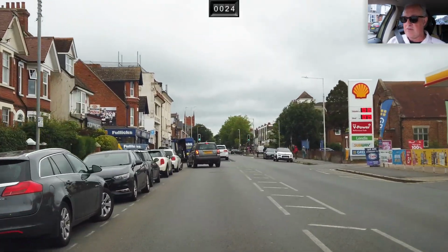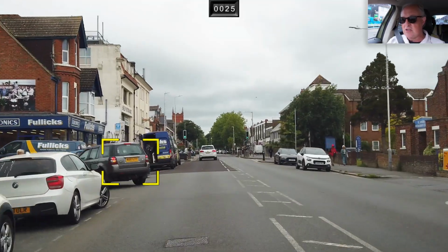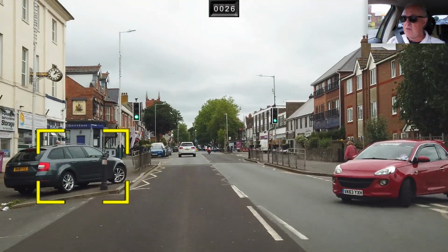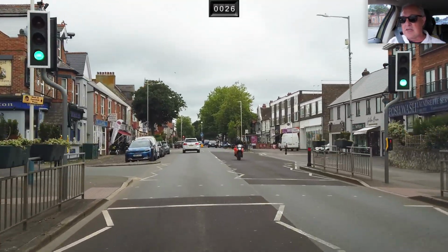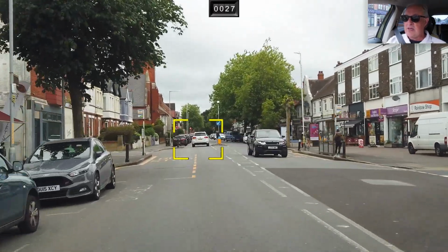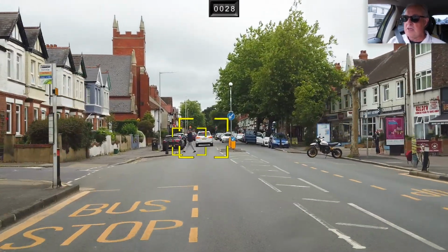Car turning left, car coming out of junction, edging out, car coming out from car park space. No one waiting at the lights, motorcyclist. I'm reading it as I go along. Volkswagen is indicating left, pedestrian.